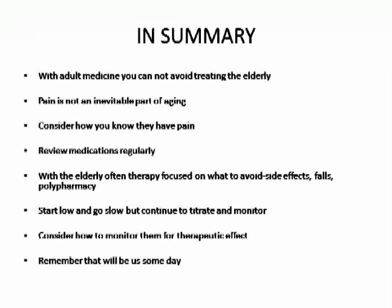With the elderly, often the therapy is focused on what to avoid as opposed to what medications to treat with. So look at the side effects, the falls, and the polypharmacy in the elderly. Start low, go slow, but continue to titrate and monitor. And then how to monitor for therapeutic effect: it's going to be the same kind of thing, in terms of assessing them for pain. And remember, that will be us someday. So hopefully we'll do a good job with them.